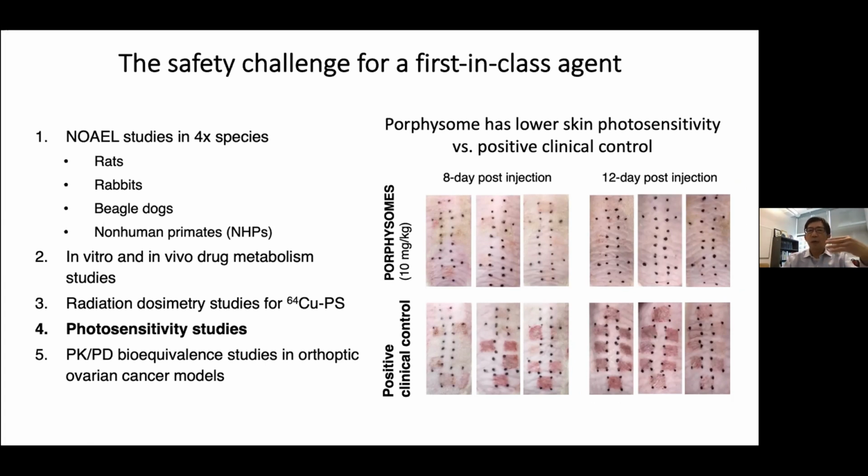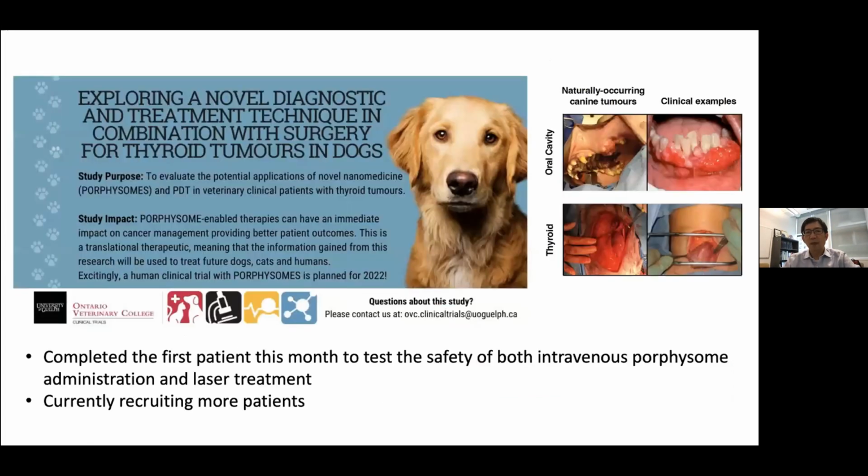We observed that within about 8 days, we will actually have no skin photosensitivity after injection, while the clinical control has a very high photosensitivity. So we were very happy about that. And finally, on the clinical front, we are also now starting a clinical trial with the Ontario Veterinary College at Guelph University. The first patient, with thyroid cancer, is already done.